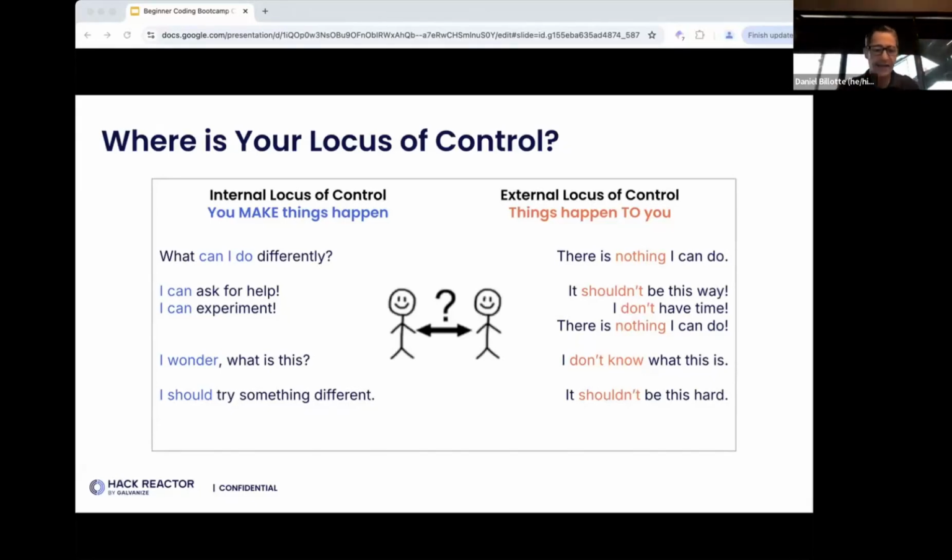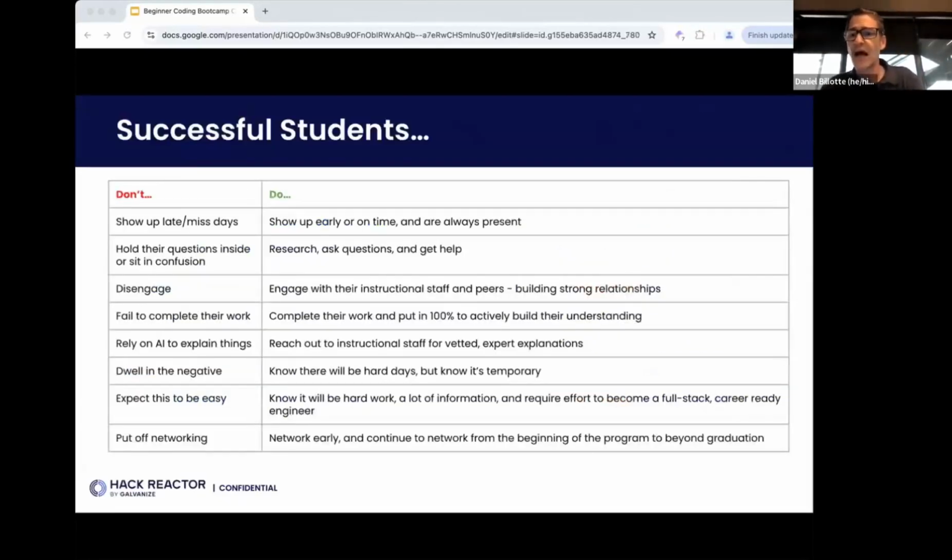And so if you bring that to the classroom, everything is set up for you to succeed and do well. On that note, there are definitely some key things that successful students don't do, and things that they do. They don't show up late or miss days. They show up early or on time and are always present.